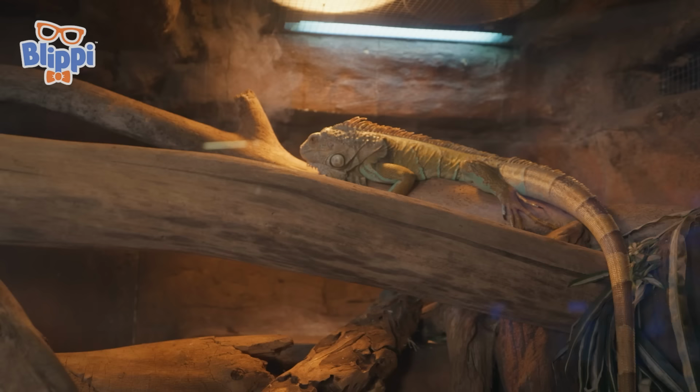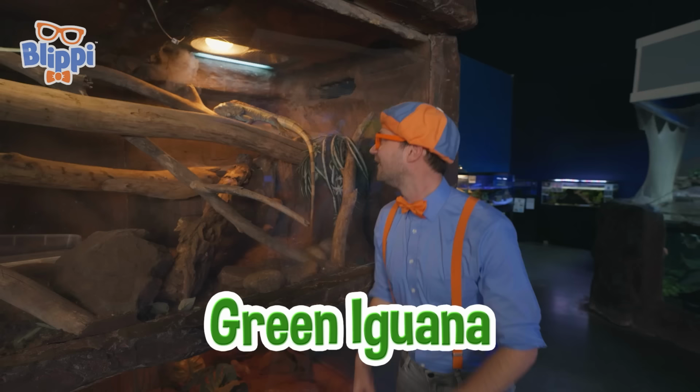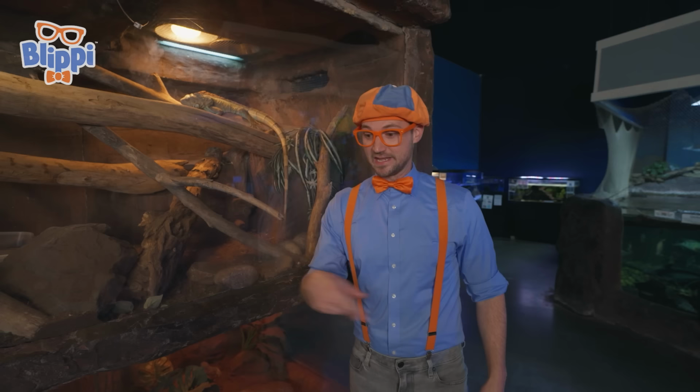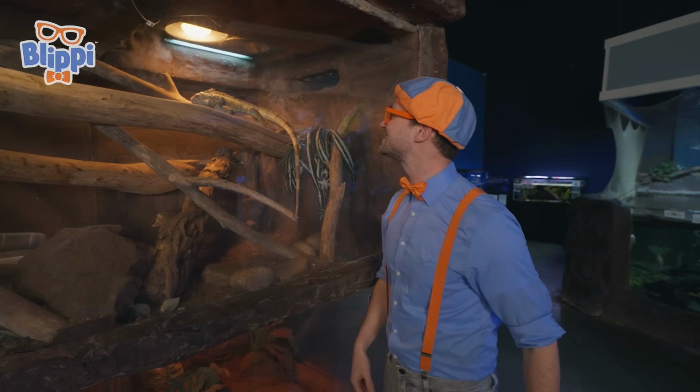Whoa, look up there. Yeah, it looks like a green iguana. Wow, green iguanas are so cool. Yeah, they're the color green. Ooh, and look, doesn't it look really long? Yeah, this one isn't even full-sized yet. When they get full-sized, they are up to 7 feet long. Whoa, that's over 2 meters long. Basically, if I was to lay down next to a full-sized green iguana, they would be longer than me. Whoa, that is so cool.